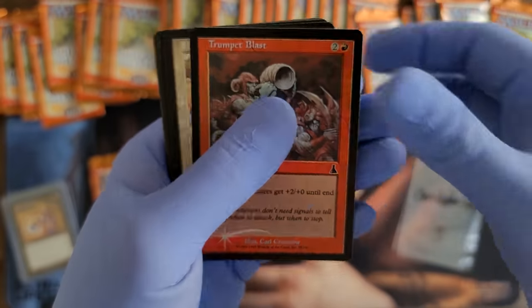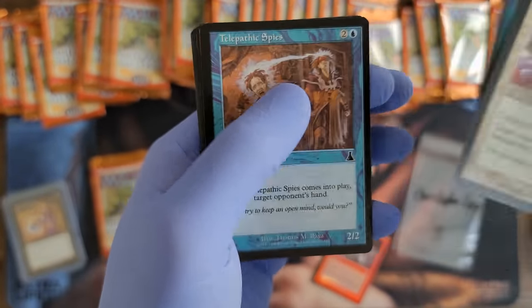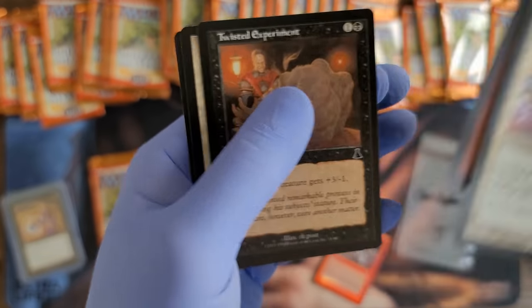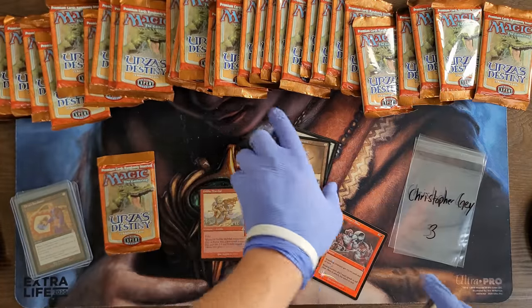Oh, sorry, guys. I'm lost in the moment. Elvish Lookout. Trying to keep this flowing smooth, but man, those days at the card shop, man.